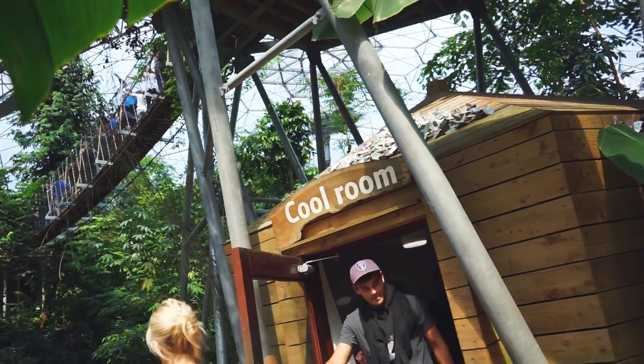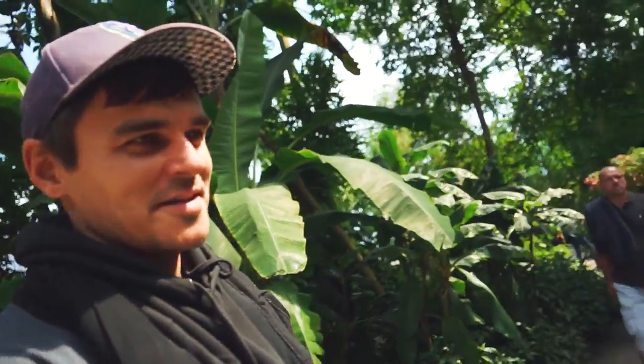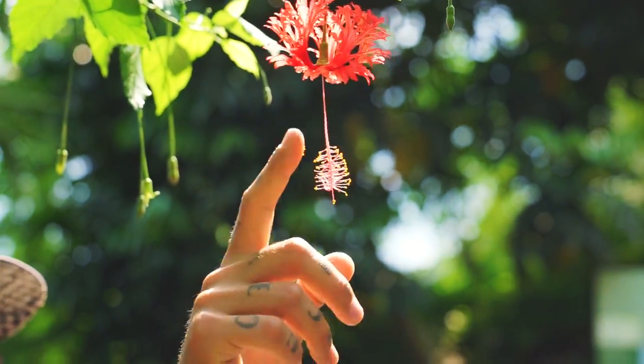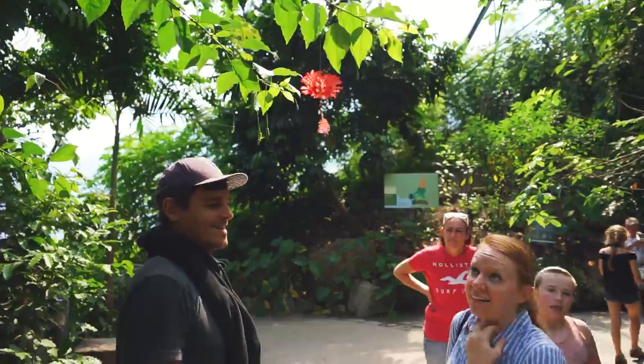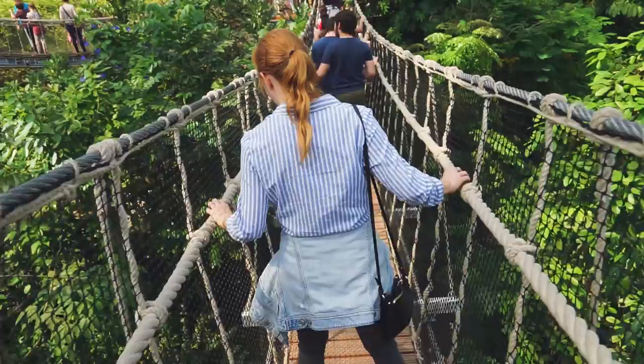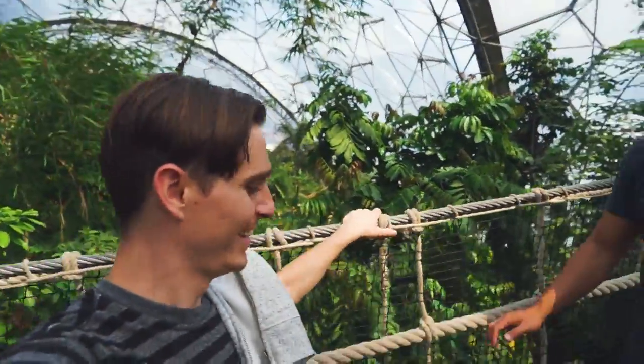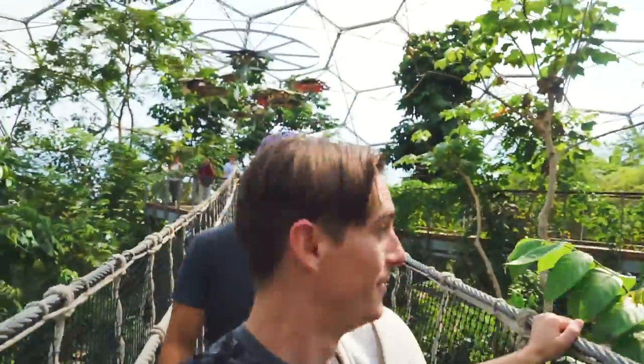Doesn't smell very good, does it? No, that smells like feet and baby diapers. Yeah, everything smells like baby diapers to you. They have a cool room for if people get too hot, it's in here. Really cool, it's not that cool. It's about the same. Maybe like a few degrees cooler. Pretty creepy. Kind of fun though.